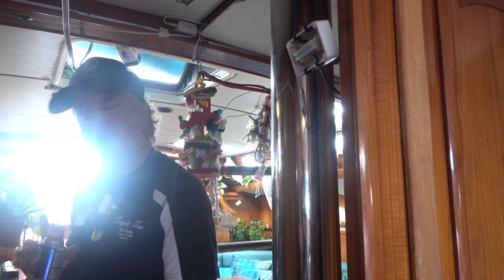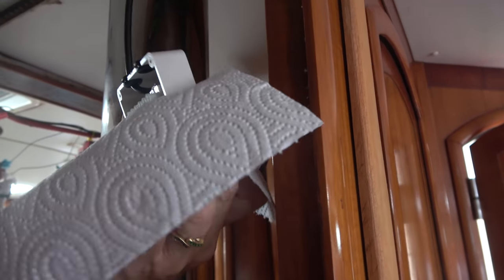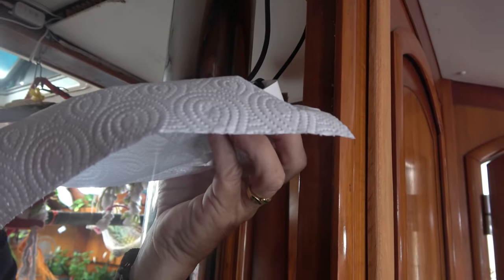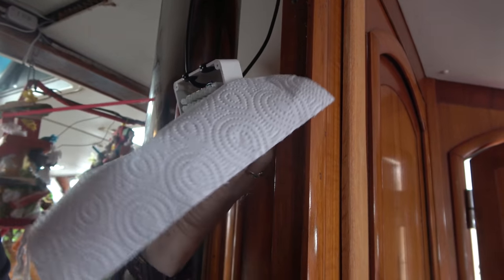and let it dry on the contacts. Keep a paper towel under to catch the drippings. Well, we're just gonna spray everything inside the terminal blocks, and that's good.